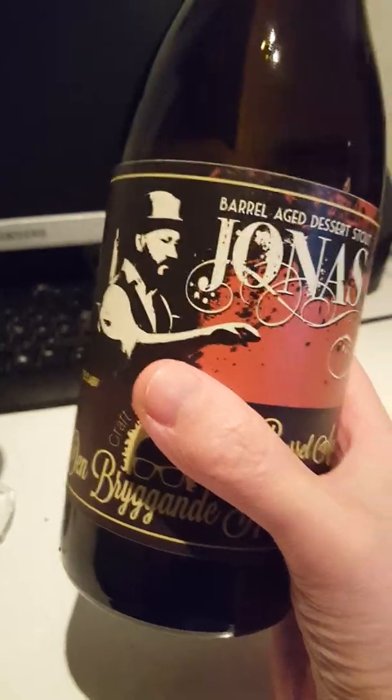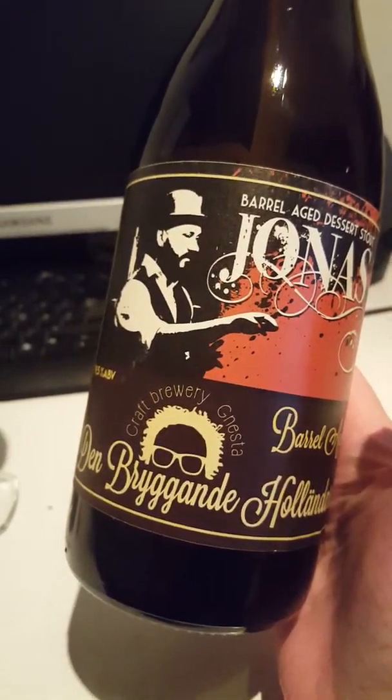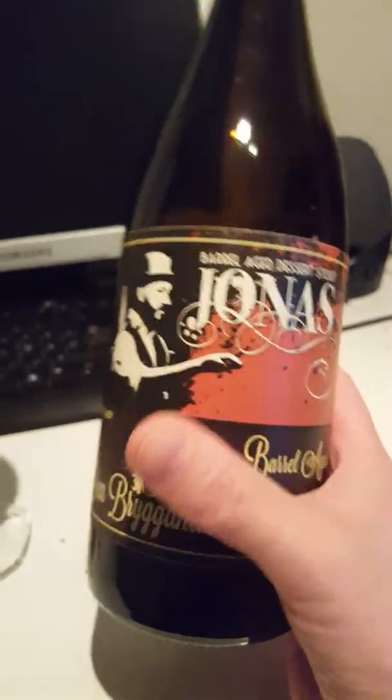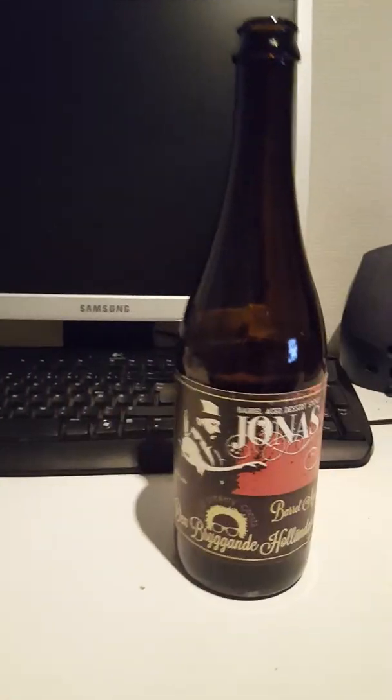But I don't really like that thin body. It's very, very thin. And I do believe that stout should be thick and gloopy. That's how I prefer it personally anyways. But I mean, yeah. Final sip, guys, and then we will proceed to rating this one.